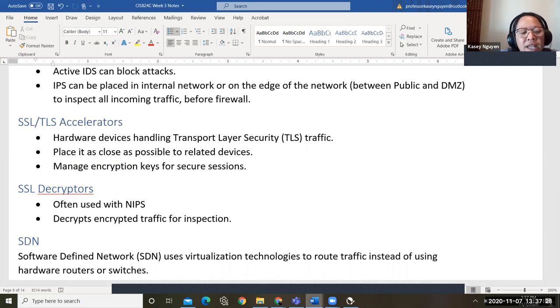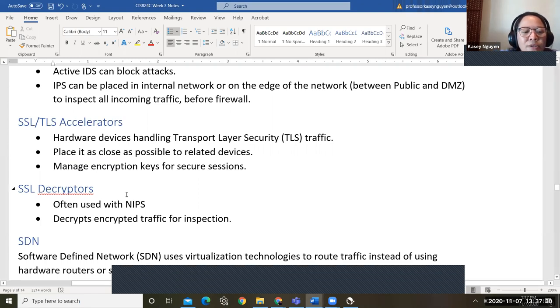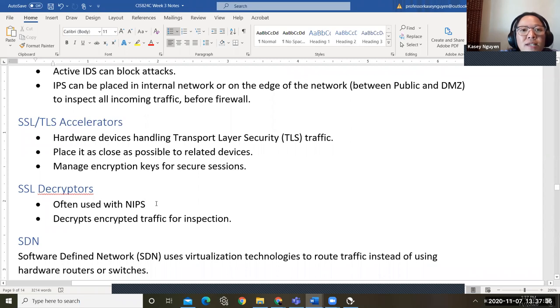Then they also have a thing called SSL decryptors, right? This is used with a network intrusion prevention system. It's usually built into the prevention system, and it decrypts the traffic so it can look in it and see what kind of traffic it is. Where is it coming from? Where is it going to, et cetera.